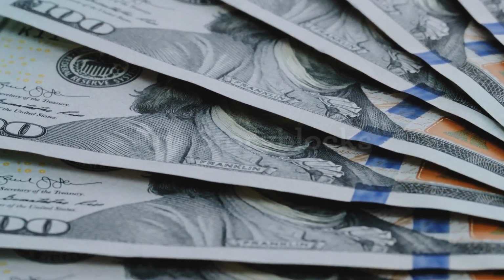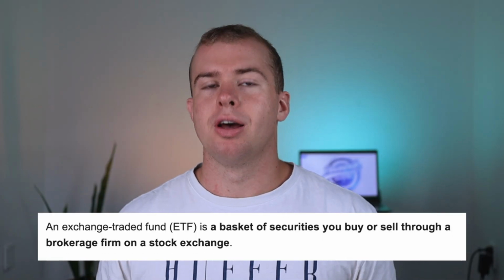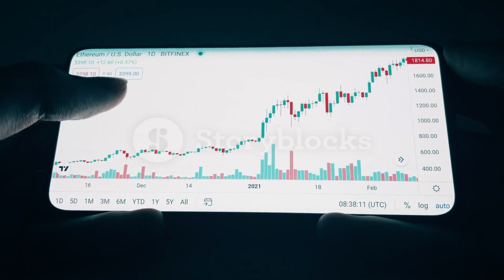Many dividend companies are also ETFs, making it a very consistent and reliable investment because your money is spread out amongst multiple different businesses and you're not at the mercy of a specific sector or one company. This will provide a more consistent return and reduce the overall volatility of your portfolio.